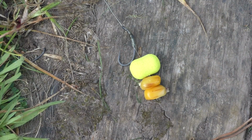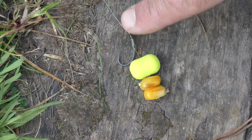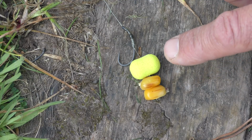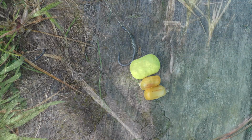But yeah, time for a change. Here's a look at what I've changed over to then. The rig itself is no different to what I was using before. It's exactly the same components. I've just got a little bit of a longer hair just to accommodate a couple of grains of maize right next to the PB wafter. Really simple. Let's hope it does the trick.